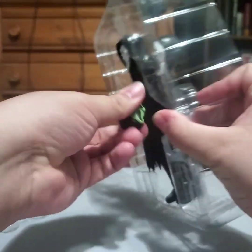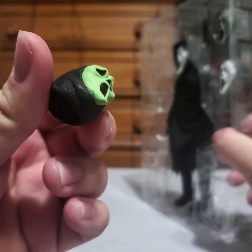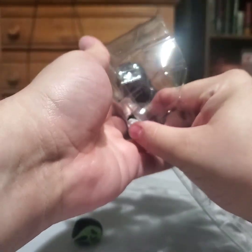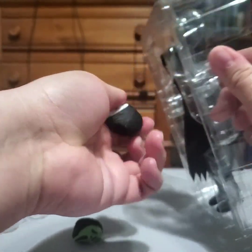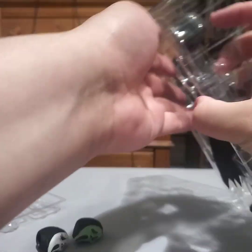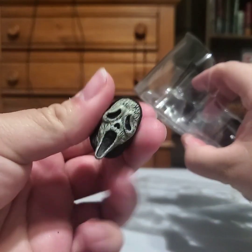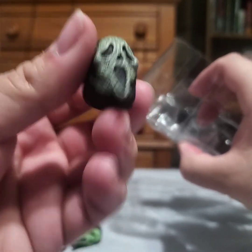Let's get to these alternate heads. Again, we have the glow-in-the-dark green head from, I believe, 3 when they're shooting the movie. That's what my friend said. I don't remember a lot of 3. I think I just out of sight, out of mind that movie. We got a bloody variant. This one's pretty cool if you're going for an attack scene pose. And then we got this zombie mask, I believe is what it's called, from the TV series, I think.